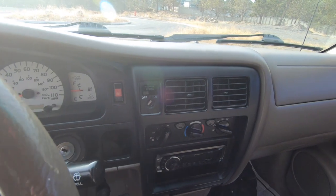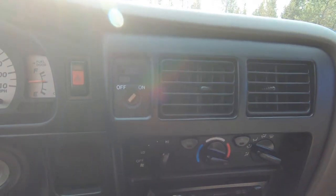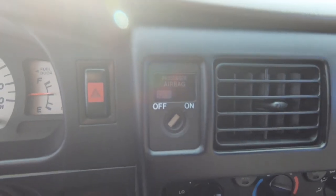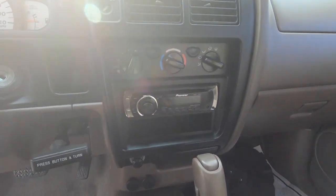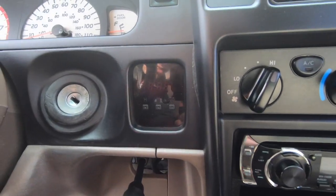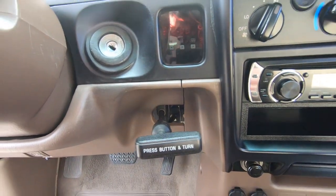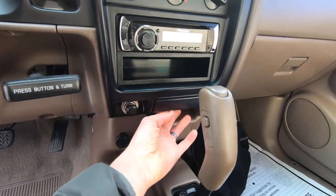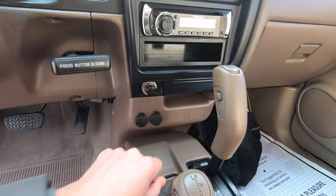Center dash, we've got a couple of vents and climate control. It's a single zone system. You'll see we've also got a control here for activating or deactivating the passenger airbag. This vehicle's got an aftermarket stereo. To the left of that, you'll see an LCD screen with a clock readout. And then we've got our parking brake. Down below, we've got a cigarette lighter and ashtray. And then we've got two 12-volt outlets here.